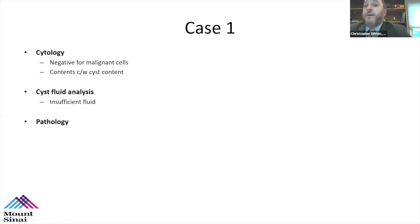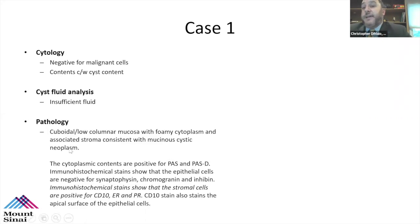But because we did the microbiopsy forceps, we were able to get actual diagnostic tissue, which was read as cuboidal and low columnar mucosa with foamy cytoplasm and an associated stroma consistent with a mucinous cystic neoplasm. And if you read the details of the path report, it's quite amazing what they're able to do off of these small samples. They did immunohistochemistry, and the stromal cells were positive for CD10, estrogen, and progesterone. So you have an ovarian-like stroma with columnar mucosa lining it. It's diagnostic of a mucinous cystic neoplasm.